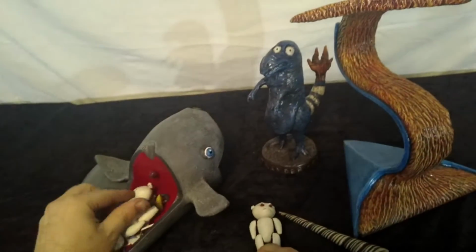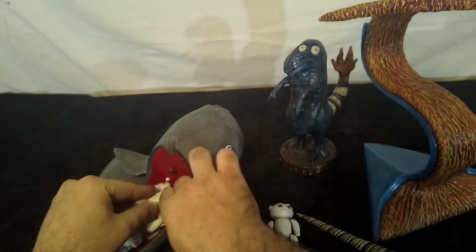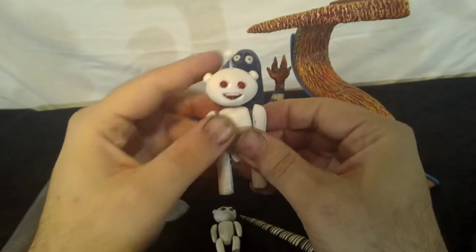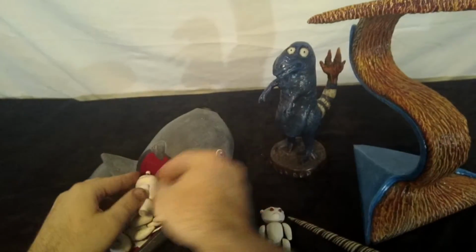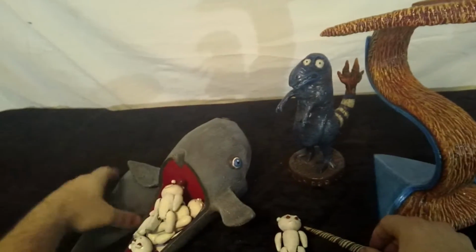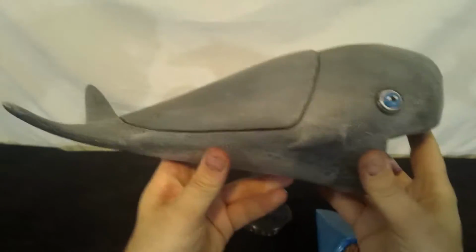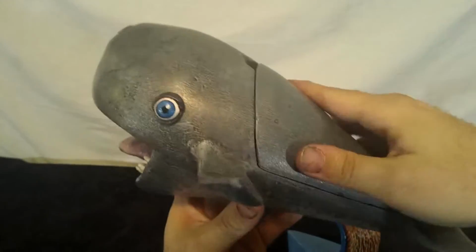And you can fit four of the Snoos along with all the accessories in the back of the narwhal. A couple extra magnets might come in handy. And there you go, everything settled nicely in the back of this guy.